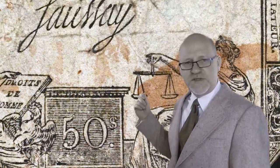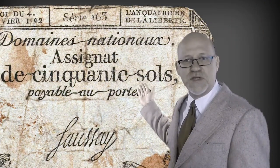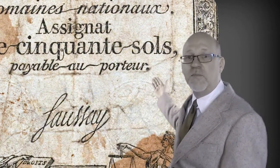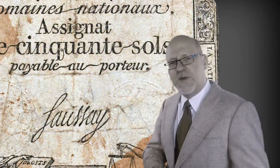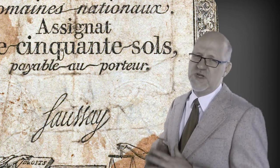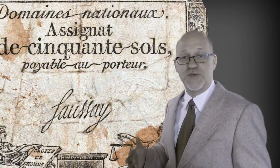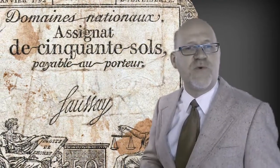The denomination of this note is also written out in French near the center, assignat de 50 sol, a promissory note of 50 sols. And that's followed by payable au porteur, payable to the bearer. This would imply that the note could be turned in for silver, but it wasn't really the case. Precious metal had essentially been drained out of the country in the revolution, and coin was in short supply. The assignats were issued to fill the void.